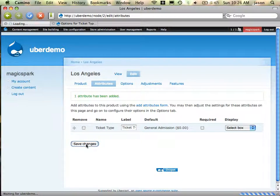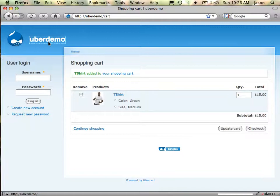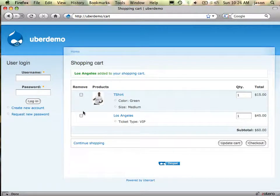Okay, so now hit save changes. Let's come back over here to our store, and so we got our t-shirt, as you saw, and now I can do my VIP ticket. So now I got a $45 ticket in my shopping cart.